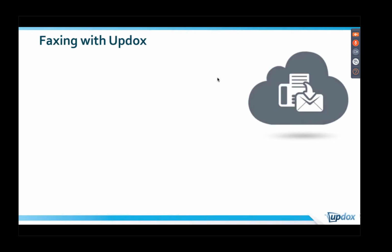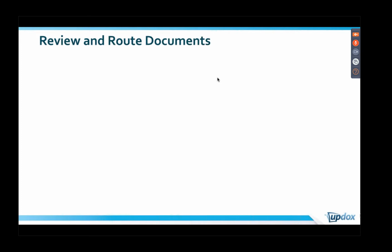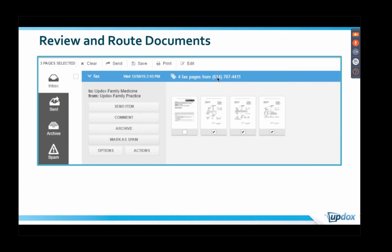Once you're ready to move forward with the document, you would break it apart page by page, edit or sign as needed, and as I mentioned, you can either send it into the chart or fax back out. And let's show you what that looks like. So here's a blown up view of what a document looks like inside of Updox. As you can see, the first page is a cover sheet, so I obviously don't want to send the cover sheet into the chart. So what I would do is check the boxes on the thumbnail previews of the pages I do want, and then hit the send item button.